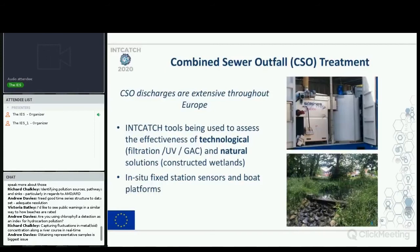So these are the sort of data we are hoping to gather. I should also very briefly mention that the INTCATCH project is quite a sprawling project. We're also looking at combined sewer outfall or CSO treatments. This is one of our partners in Italy. We've actually got INTCATCH probes and INTCATCH boats monitoring the outfall of the sewage treatment works.